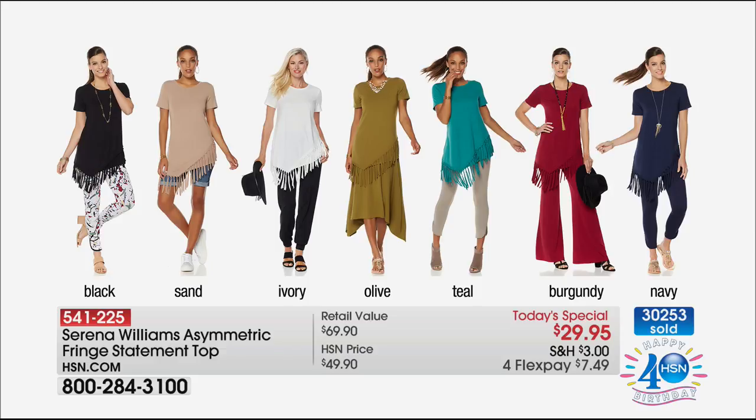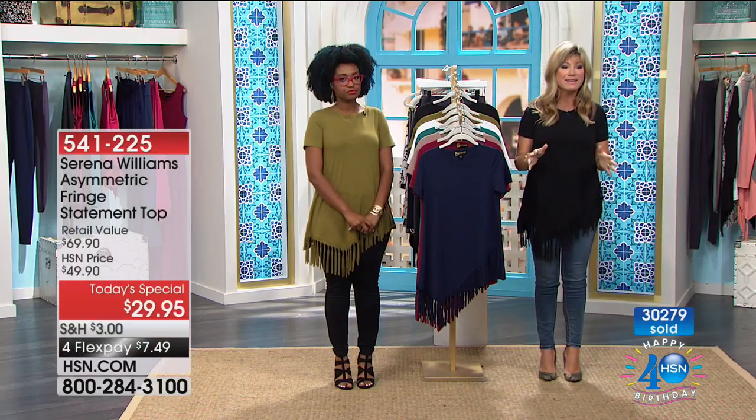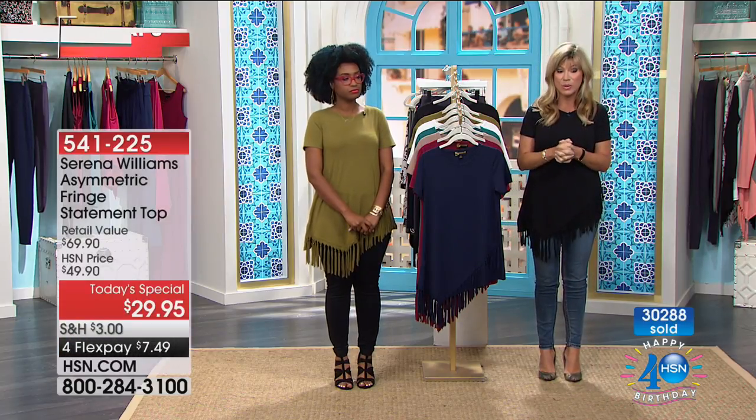You still can take advantage of the 4 interest-free credit card payments. If you're picking up more than one of these, open up the HSN card. I cannot stress enough, you will get $40 off. So think about it. If you're ordering two of these, it's basically costing like 15 bucks. Think about that, because you get $40 off. It's a great savings. That's why over 30,000 of these have been ordered.